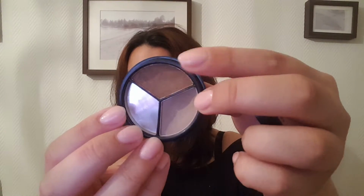I have an eyebrow product, and this is my eyebrow trio that I have been working on forever, and I am going to be working on the shade right here because it matches my hair currently. So I'm just gonna continue on working on that one. And the last thing, some lip products. I do have the same lipstick that I have been working on since the last time.